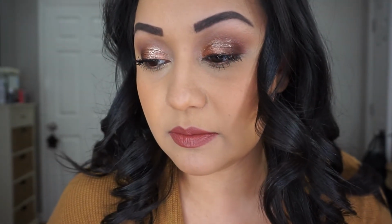All right guys, this is the final look. I really like the way this turned out. I love how sparkly the eye is, and it's very subtle, and I love how smoky the color is and just how warm, and the lip combination. I really love all of it.